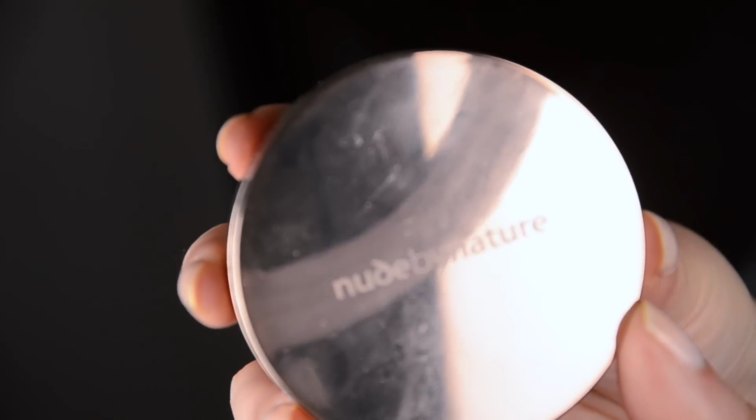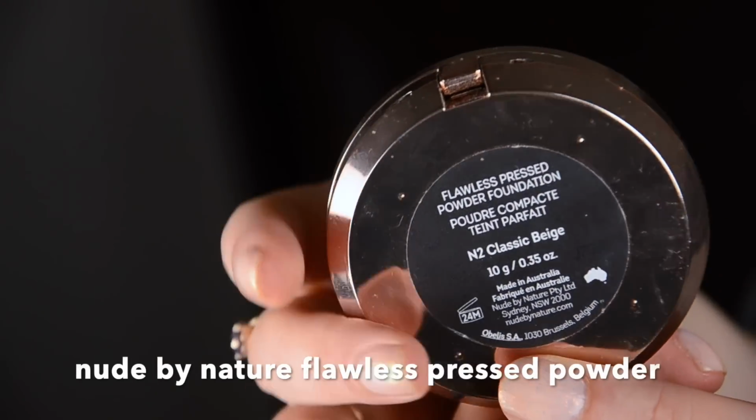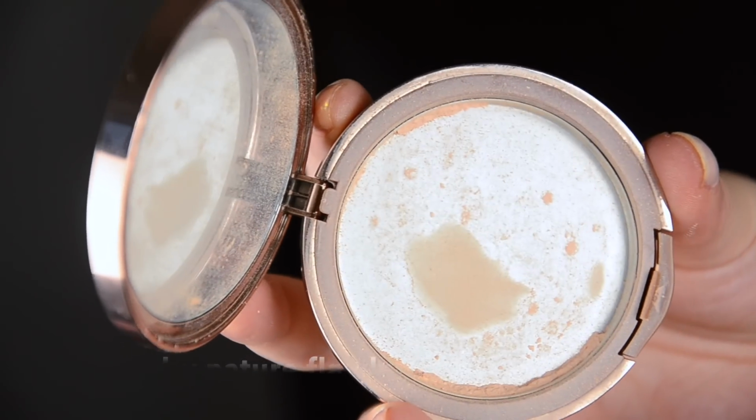Another Nude by Nature product is this Flawless Pressed Powder Foundation in N2 Classic Beige. This one, I liked the texture of, and it looked good on my skin, but it crumbled. It fell apart a little bit. The pressing on it wasn't right, or maybe there's not enough binder holding the ingredients together, and I know it's a cleaner product, so maybe they didn't want to include those binding ingredients, but honestly that was a bit of a hassle because it kept crumbling slightly.